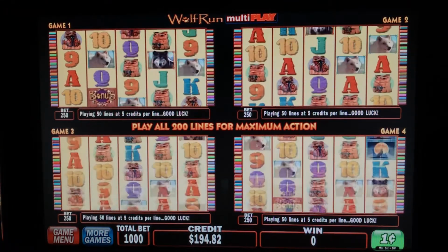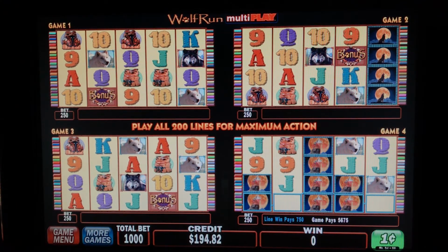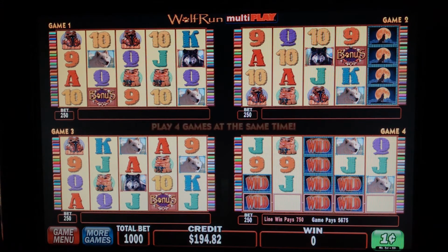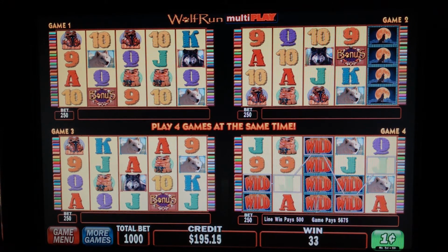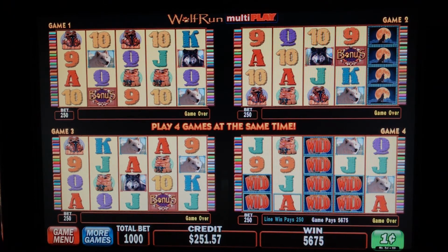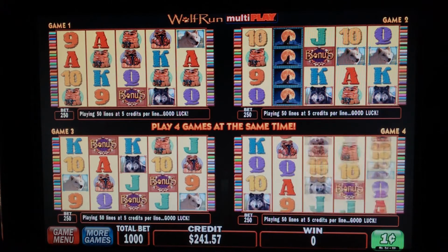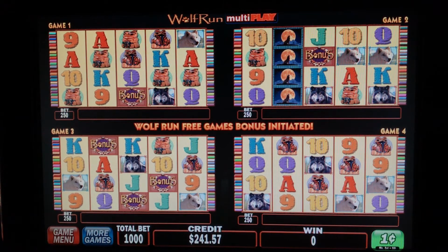Let me know in the comments below if you like the multiplayer version or if you like the single one better. I prefer the single one myself, but this one has 50 lines on each game, which is kind of appealing. And also, were you the type that would play only 1 or 2 games? Oh, we got a bonus down on game 3.